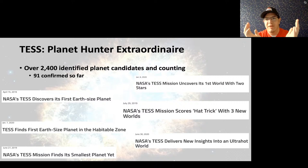And it's very good at that because people at NASA, people at MIT have put in a lot of work, with a lot of really smart people, to make it good at that. And so far it's found over 2,000 exoplanets. Well, exoplanet candidates. So far, almost 100 of these have been confirmed.